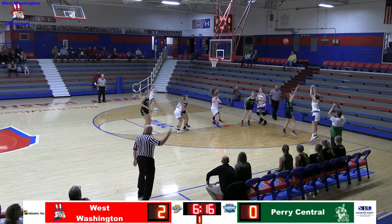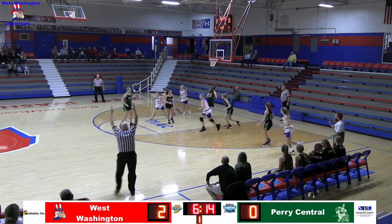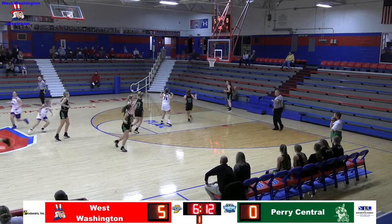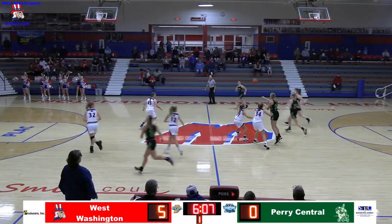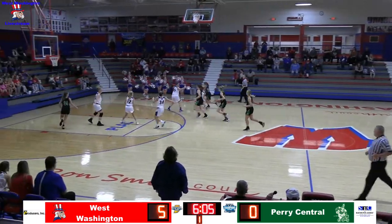Ava now gets it out. Meredith puts up the three-pointer. It is good, as Meredith already with a quick 5 points. Now a little bit of pressure here from the Lady Senators. Lady Commodores get out of it.